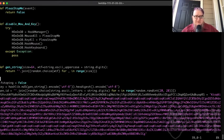All right, what other functions do we have? There's something called get string, generate string. So what is it doing? We've got all uppercase plus digits, 64 characters. So this is generating a random string of uppercase letters and numbers. Anyway, this ends up being used as the key for encrypting the data.